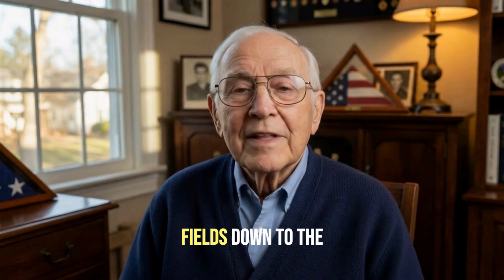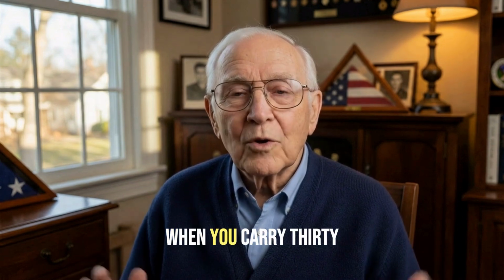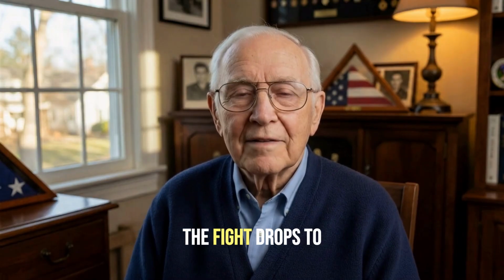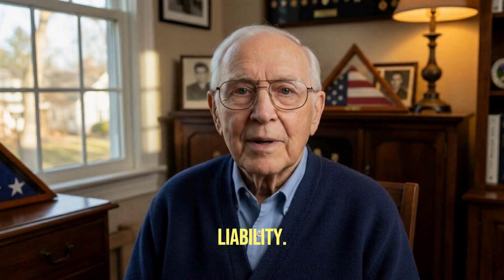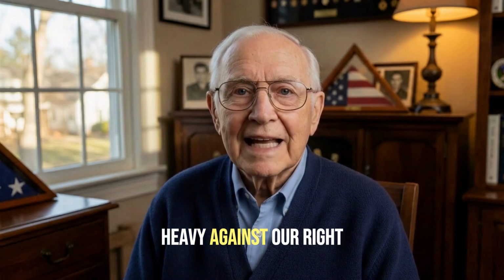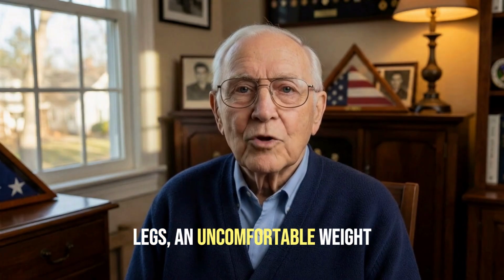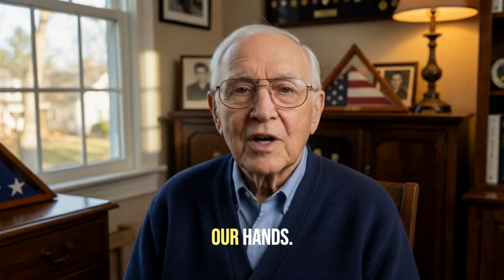The war shrank. It collapsed from open fields down to the distance of a narrow hallway or a single room. When you carry 30 kilograms of gear and the fight drops to a 5-meter range, a meter-long rifle becomes a liability. We needed something else. The solution was hanging heavy against our right legs, an uncomfortable weight we prayed we would never have to draw. The tight spaces forced our hands.